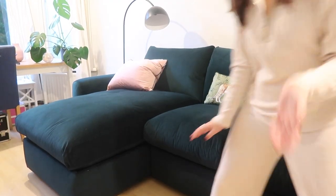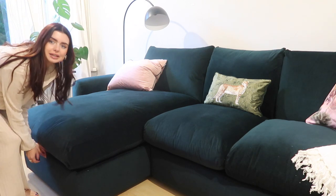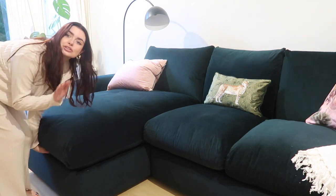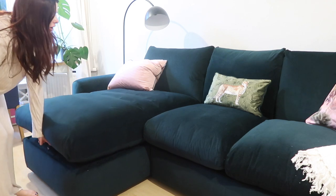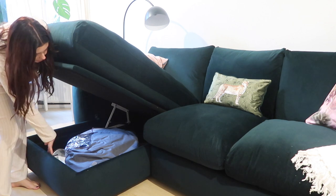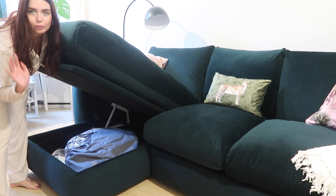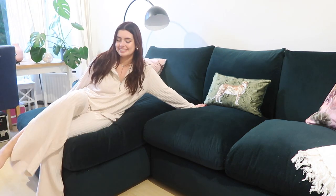Also, hun, I don't know if you know, but it has storage. So the chaise comes with storage so easy because I am a storage queen. I need so much space and it's so good if you're living in a small apartment or flat. Look, so easy. There's a little handle, you pull it up. Ta-da! So I've just put my storage bags in there while I work out what to put in here. But yeah, absolutely love it. I am very, very happy. As we can all see.